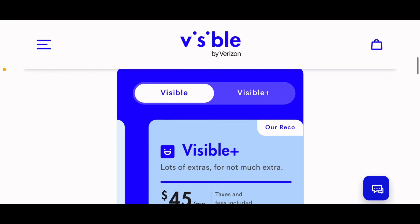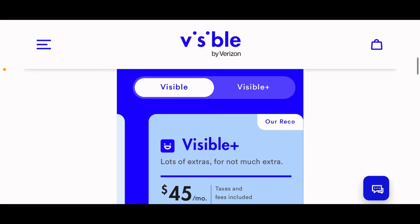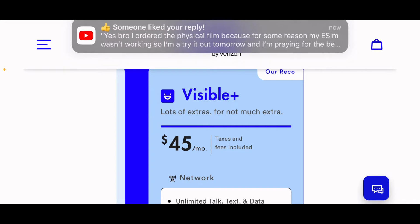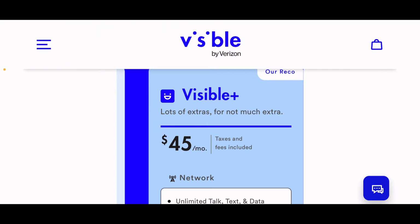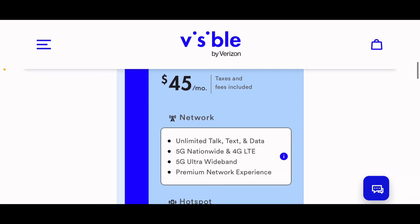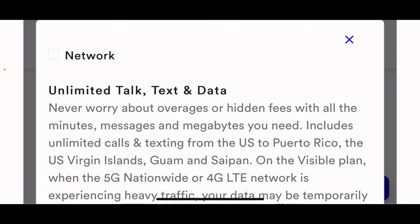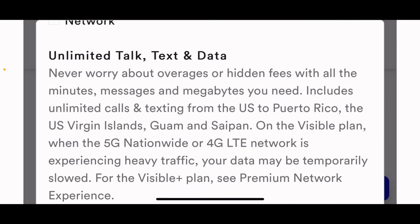Give you a more detailed breakdown of the Visible Plus plan. I'm supposed to get the SIM card later today from FedEx, so I can't wait to test it out for you guys. You know, lots of extras for not much extra. So basically, I want to give you guys a breakdown on this. We're going to zoom in.